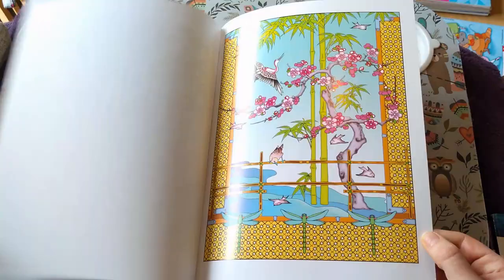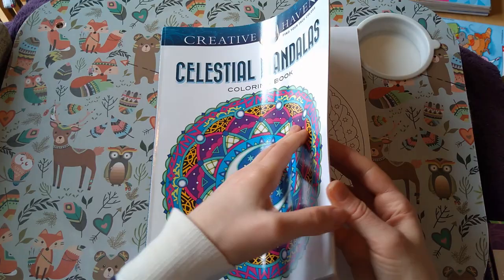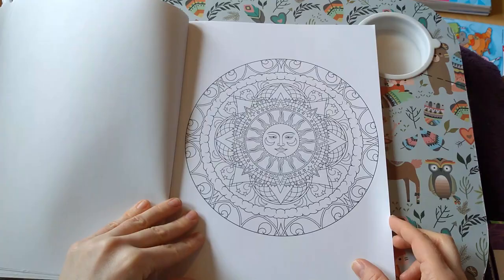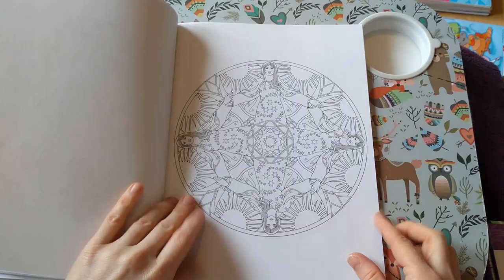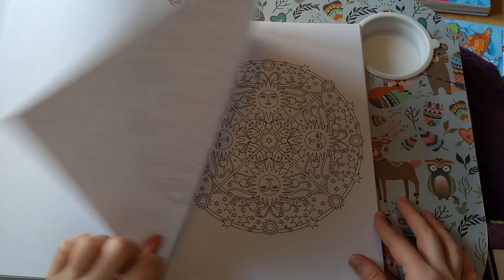So that's Japanese Designs by Marty Noble. Then I've got Celestial Mandalas by Marty Noble. So these are exactly what you expect and exactly what you hope for in a Celestial Mandala book. So they are mandalas. And they have suns, moons, planets, all those sorts of things incorporated into them.